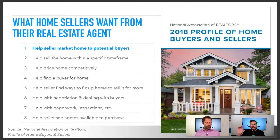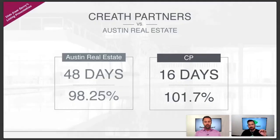Gotcha. So after you've made these promises, right? So going back to that slide, we're inferring. We're not making promises here. We're inferring some promises of, hey, we're going to sell your home faster and we're going to sell your home for more. And by the way, Chris, I think you heard me say on average. But what's being inferred there is we are going to perform better.